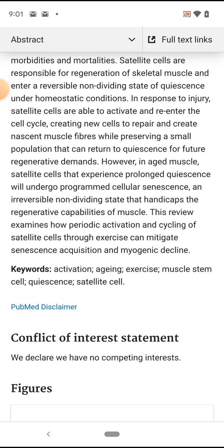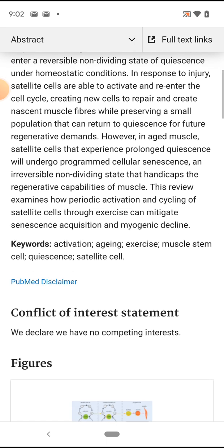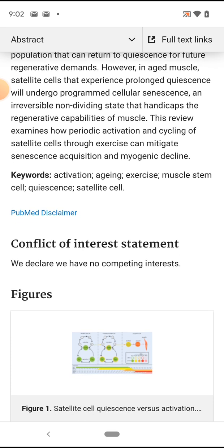Satellite cells are responsible for regeneration of skeletal muscle, and enter a reversible non-dividing state, quiescence, in homeostatic conditions. In response to what? Injury. Satellite cells are able to activate, re-enter the cell cycle, creating new cells to repair and create nascent muscle fibers while preserving a small amount to return to quiescence and for future regenerative demands. Yeah, we already know that these things are important, definitely. However, in aged muscle, satellite cells that experience prolonged quiescence will undergo programmed cellular senescence, an irreversible non-dividing state that handicaps the regenerative capabilities of muscle.